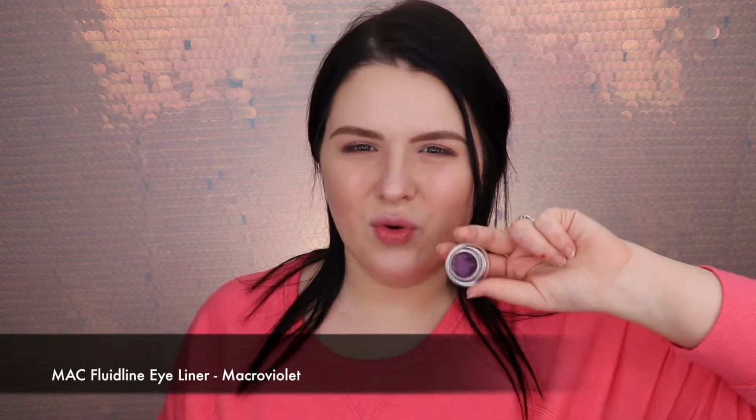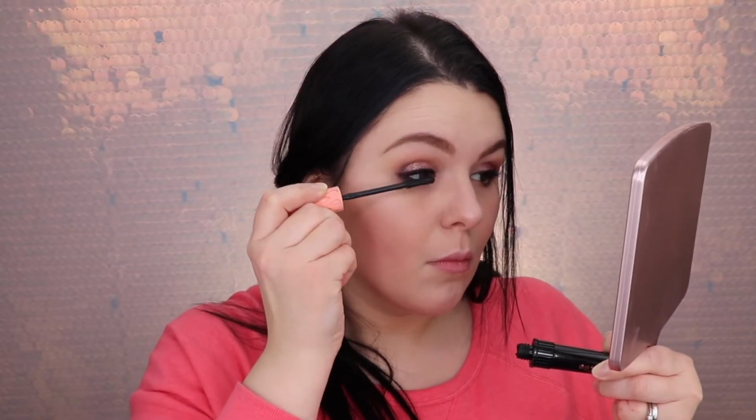So right now let's get to liner, and to match the entire look I've picked the Macroviolet by MAC. It is this gorgeous violet, the deep violet color. I will apply it with my MAC synthetic angle brush. Right now I'm going for my Roller Lash Mascara by Benefit. I will finalize my look with my Cream Sheen Glass by MAC, and the shade is Delight.